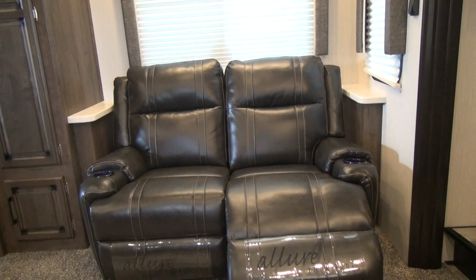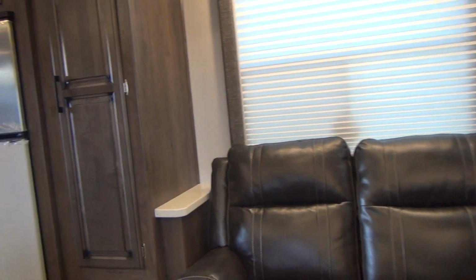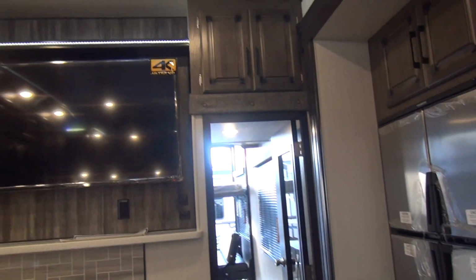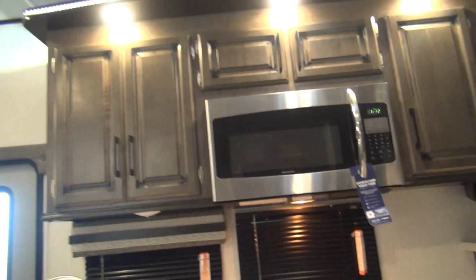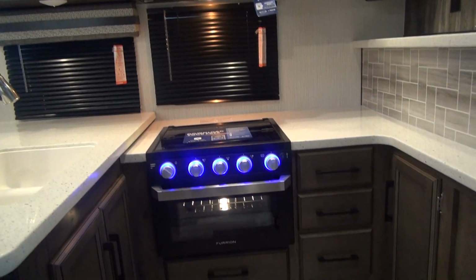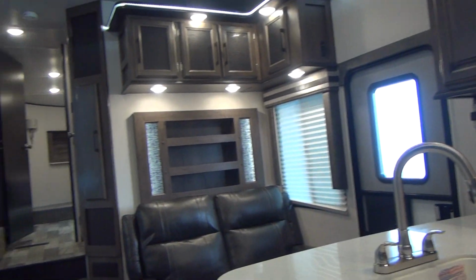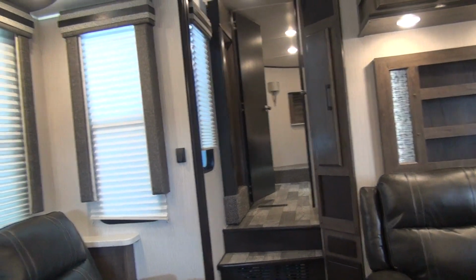They've really gone a long way to designing these toy haulers into a little bit more usable space, and getting pretty creative with some of it just to make it a little bit more usable as you go down the road. It's like anything with toy hauler. You have that garage in the back, so it really limits what the engineering teams can do with these things, to be able to fit everything into them, make them as comfortable as possible, and still be able to haul, especially that big toy in the back. And that is kind of the story on the 378.